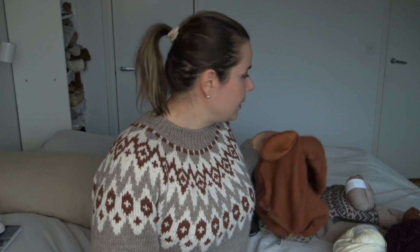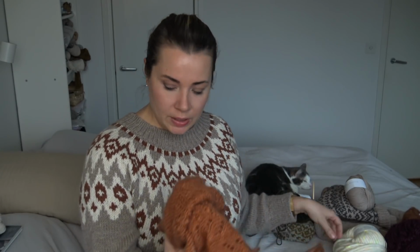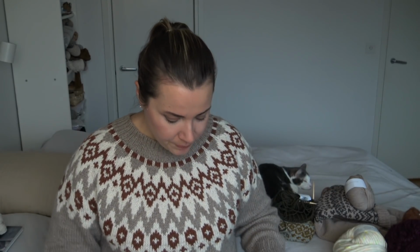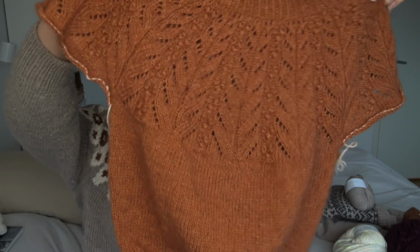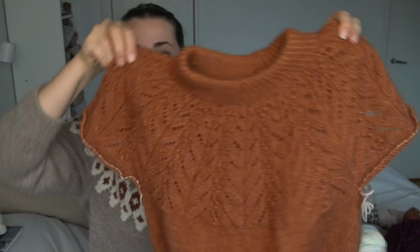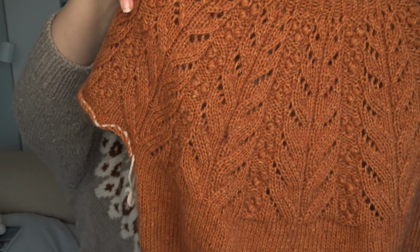What else do I have on my needles? I have this one. This is the Foxberry Pullover. Also with this one I'm ready to start the bottom ribbing very soon, and then it still needs sleeves, as you can see. So this is a top-down circular yoke sweater with this lace pattern and little bubbles here between the lace panels.